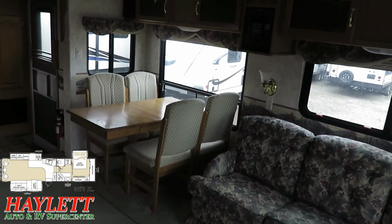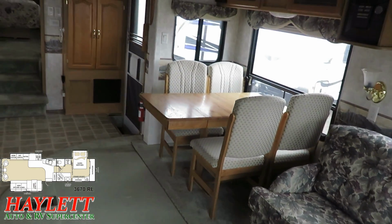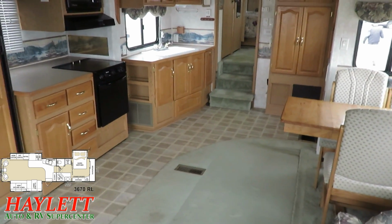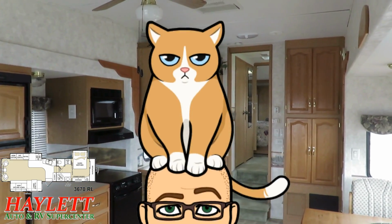The table here is in the extended mode, so you can sit four adults here pretty comfortably. And then once again, as we come around to where the island would be located on a more modern fifth wheel, you can see it's just nice and big and open and expansive. And we are going to open all of the expansive cabinets right about now.